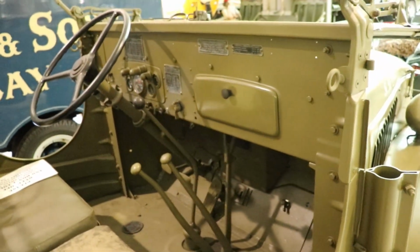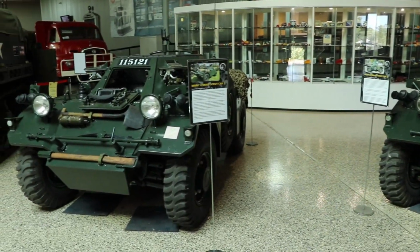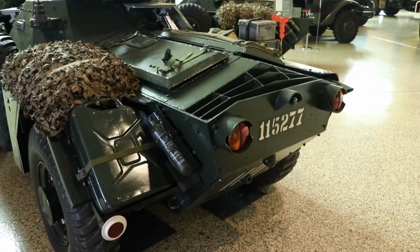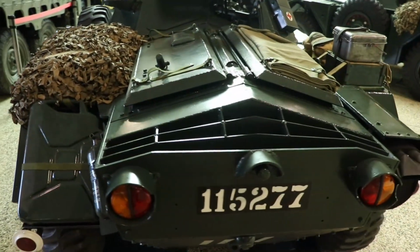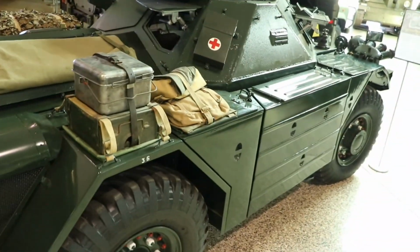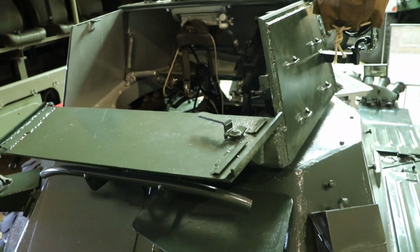Back to this pair of Ferret armored cars. The first one has a small turret with a machine gun. The second one has an open top with a pintle mount for a machine gun. Here is a view of the rear engine deck. These two have been restored to a beautiful condition with so many external storage added. This is a quick peek inside the crew compartment of the turreted model.